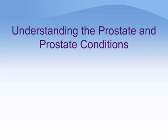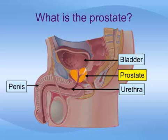The prostate is a chestnut-sized gland situated in the pelvis at the bottom of the urinary bladder, the place where urine is stored. It sits next to the rectum and surrounds a portion of the urethra, the tube that carries urine from the bladder out through the penis. This is another drawing showing in 3 dimensions how the prostate surrounds the urethra at the base of the bladder.